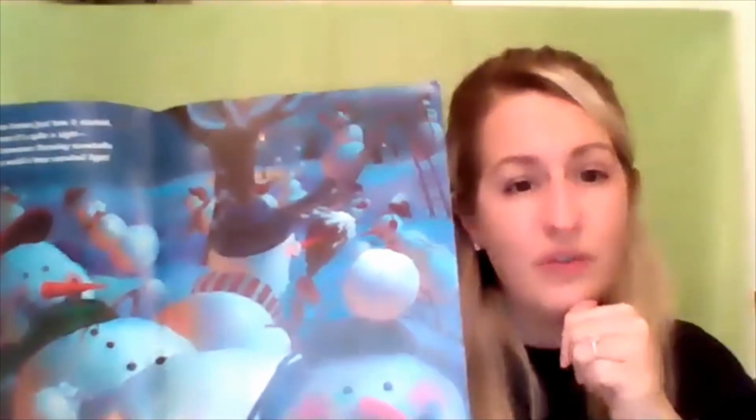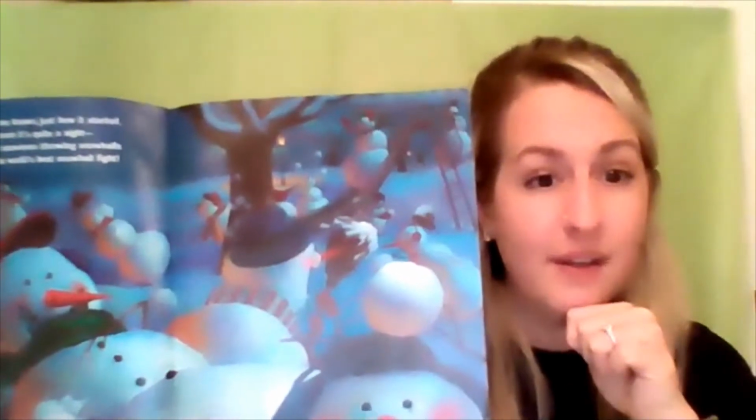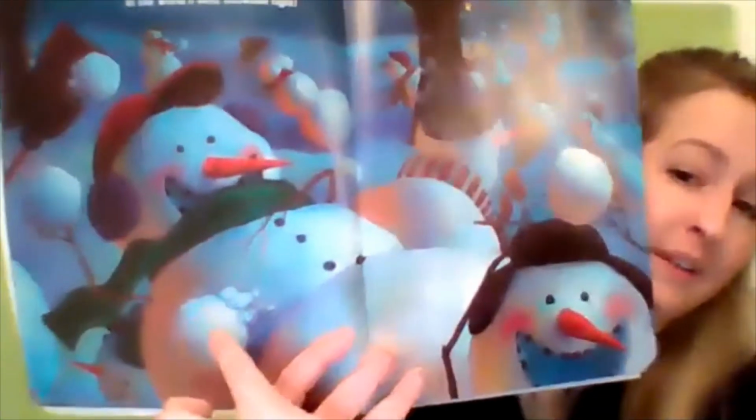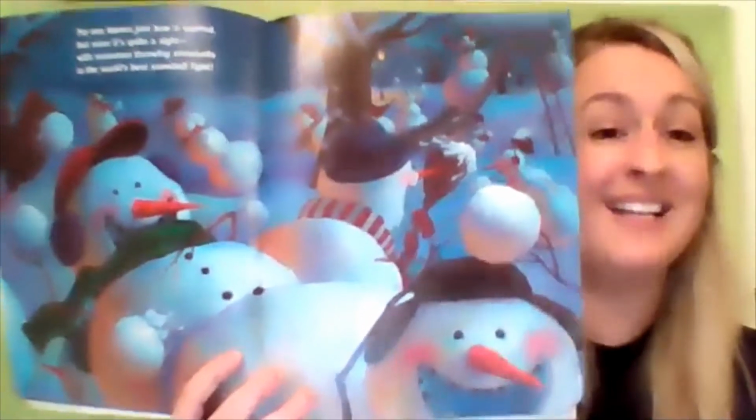That was something else that we saw in the Snowy Day book. Do you remember? Peter tried to play with the big boys. And they were throwing snowballs, but he remembered that he was not big enough. He realized he wasn't big enough to play with them. But look, these snowmen are throwing snowballs at each other. What is that called? A snowball fight. Nice job. They are having a snowball fight. Whoa.